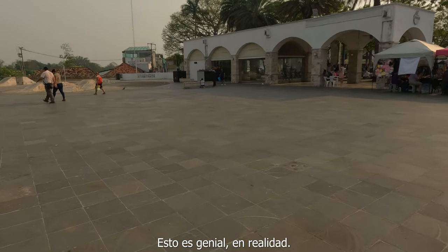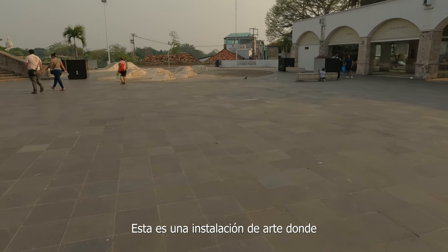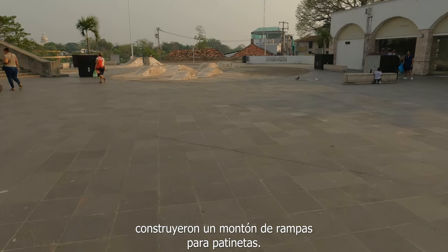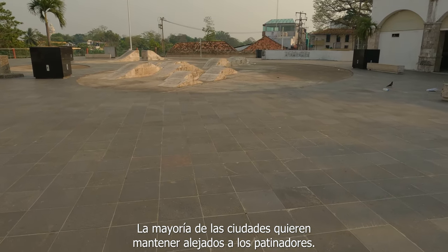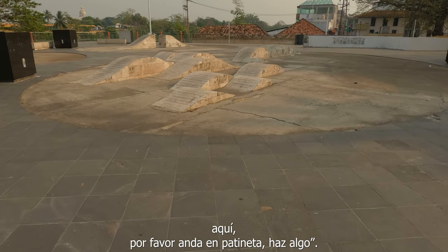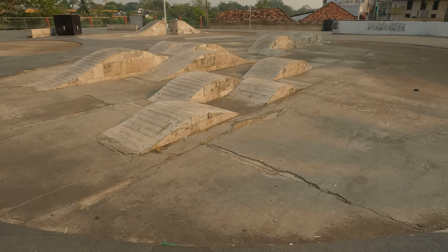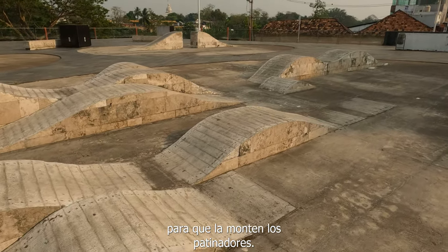This is cool, actually. This is an art installation where they built a bunch of skateboard ramps. Most cities want to keep the skateboarders away. This city is like, please come here, please skateboard, do something. That's a cool art installation for skateboarders to ride.